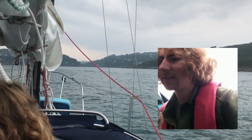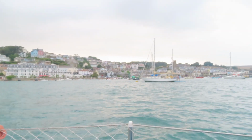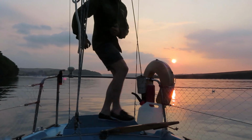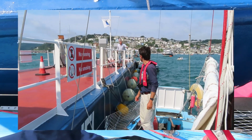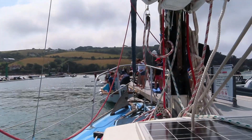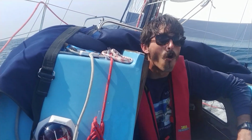Selkirk Harbor. This is sailing vessel Ricochet. Found ourselves at a quaint little village with sheep on the hill. Selkirk is absolutely insane. This is what it's all about.